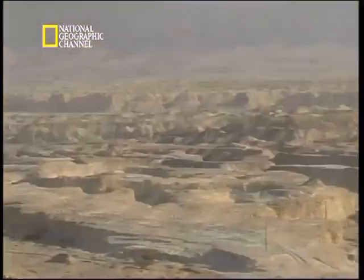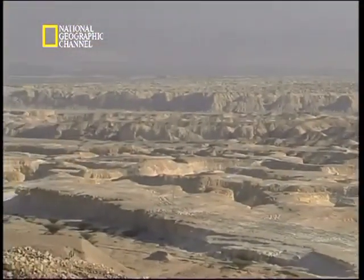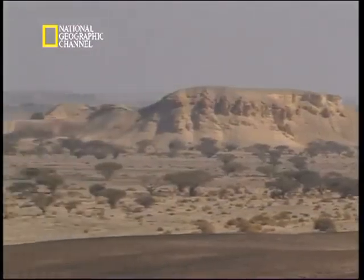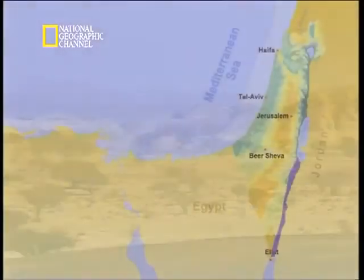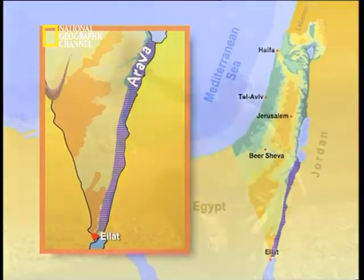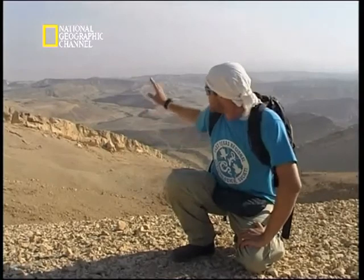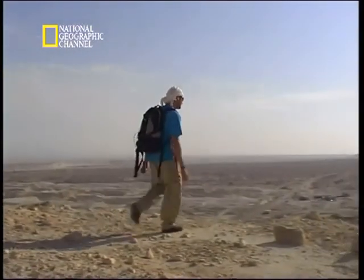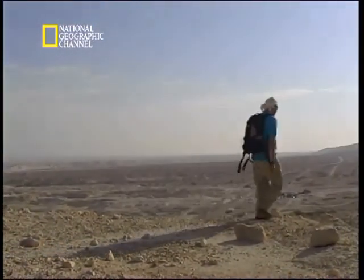Next stop, Israel's Arava Desert. We're going to go way down there to the Arava Valley, the northern part of the Rift Valley. And we're going to search for African species of snakes and also for Arabian snakes who come from the east. And this is the most western part where we can find them. We'll go all the way down south to the border with Egypt.